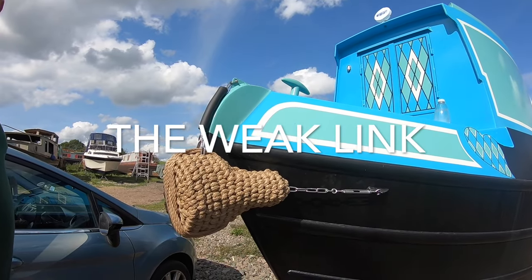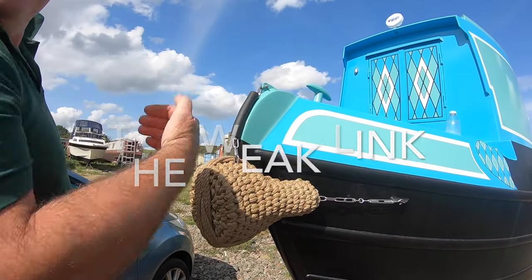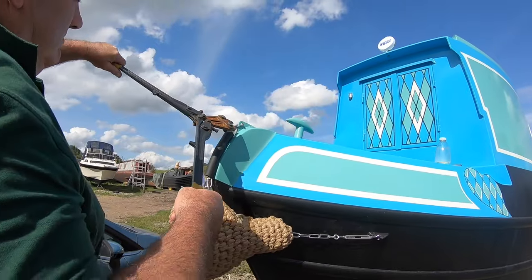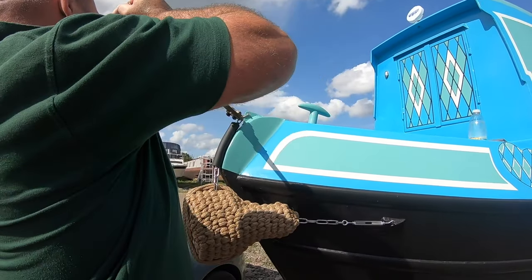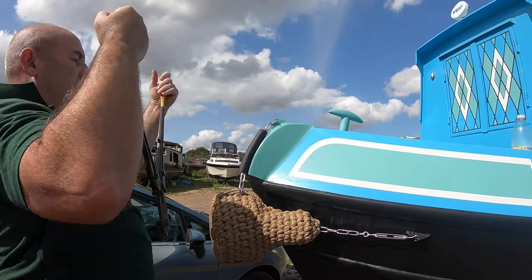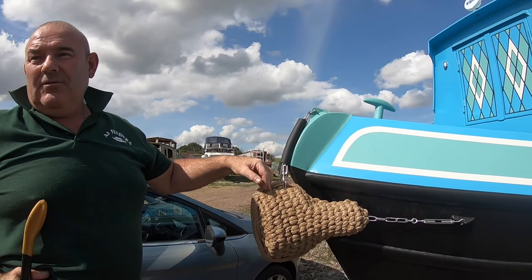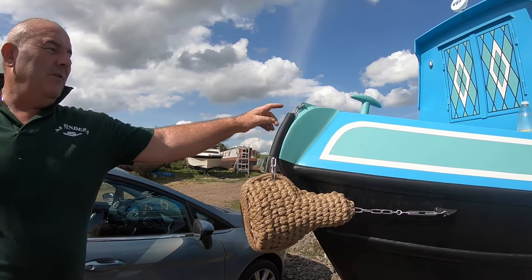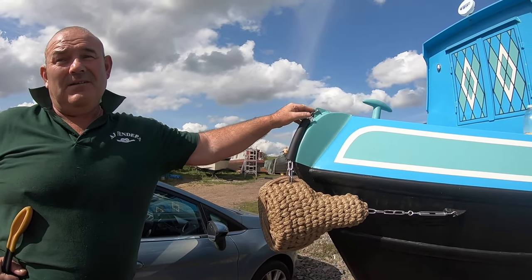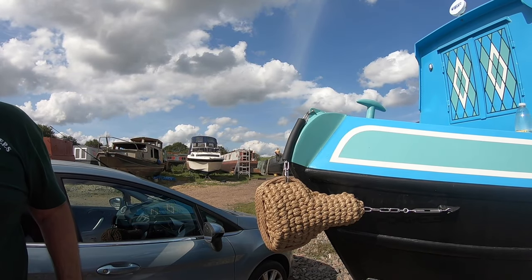Get hooked on. Yeah, that'll snap, give way. Yeah, brilliant. So if that gets caught underneath now, it'll rip that snap. So all you'll have to do is put another shackle on there to join them back together. Right, yeah. Brilliant.